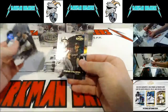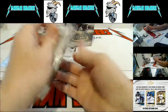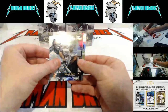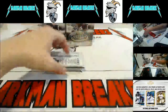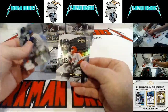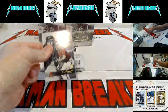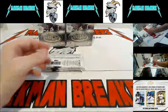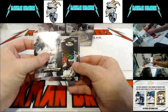Trevor Story. Castellanos, Steven Strasburg, Sonny Gray, Whit Merrifield, Strasburg, red, Freddie Freeman, the 75, Class 1 red, Braves, Willie Mays, Miguel Cabrera, Cody Bellinger. Nolan, Rhys Hoskins, Mariano, and Robinson Cano. Zach Gallion, Keaston Hiura, Juan Soto, Manny Machado, and Tsugo for the Rays, rookie. McCutcheon, Zach Gallion, Class 1 black rookie.